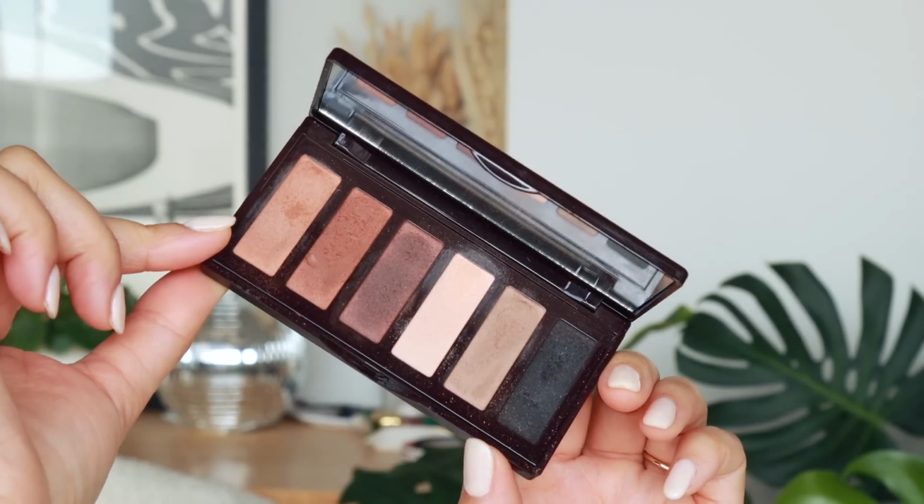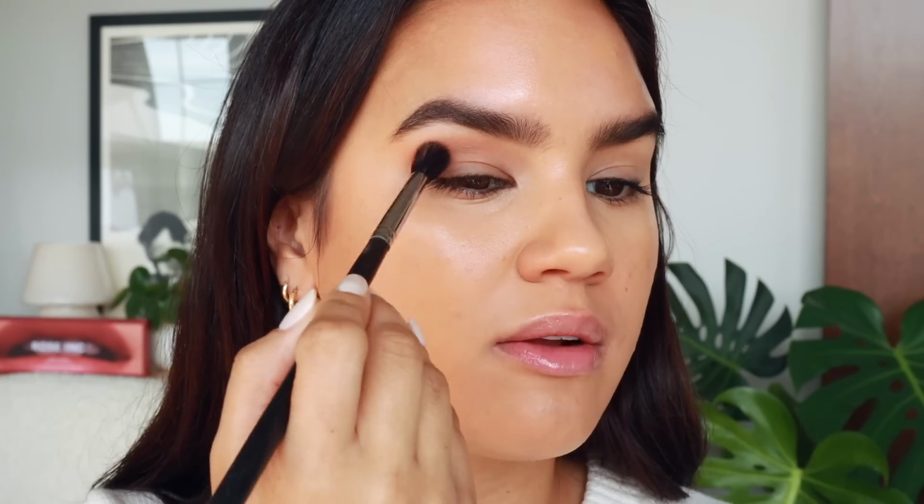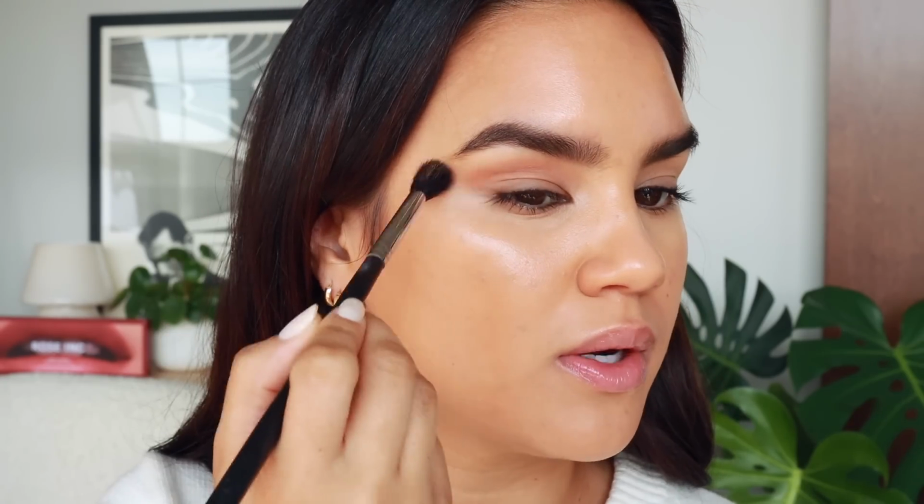I feel like you all know this by now, but the Charlotte Tilbury Super Nudes palette has been a favorite for a really long time. I use it regularly. It's just my favorite thing to reach for when I do shadows. So I'm gonna start with this color right here, and I used that buffed in the crease and then brought up to the brow bone, just slightly feathering it around.